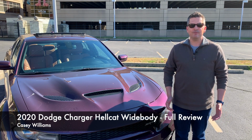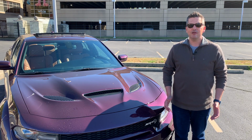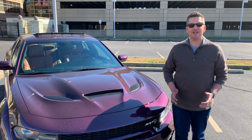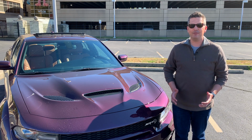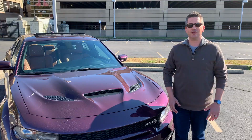Well, I know everybody gets misty-eyed over the 1960s and 1970s muscle cars, and they were really good. But it would have been really nice if those cars had their style, had an engine, and the chassis to back all that up. Well, here we are today with the Dodge Charger Hellcat Widebody, a vehicle that definitely has a chassis to back up its big, powerful engine. Let's go have a look at it.